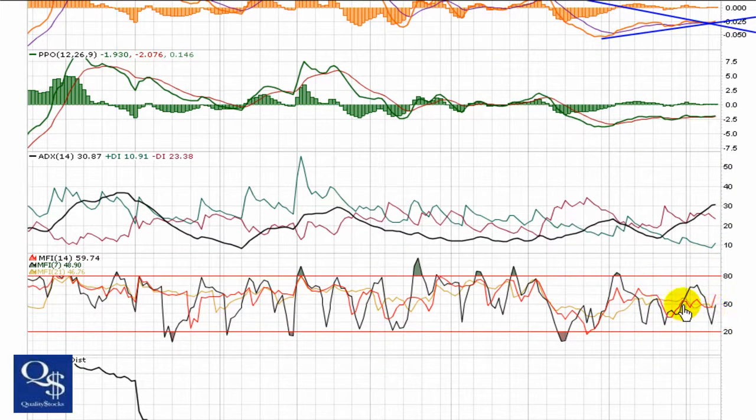Now MFI. We want to see them get through 50. You see this gold line, the 21, kind of channeling sideways. 14 and 7 have both made some sharp upturns here recently. 7 is getting ready to break back through 50, breaking through the 21 right now. We want to see all three of them get back over 50 and start trending up at a higher level.